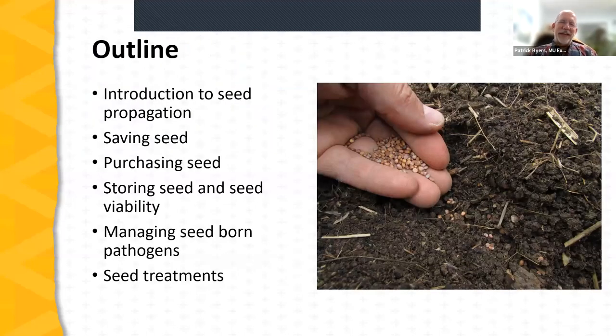Well, this is what I'd like to do tonight. Again, this is the first in a series of seed-related workshops. So we're going to have a brief introduction to seed propagation tonight. Then we'll talk about saving seed. Now, we've done entire workshops on just this topic. In fact, we have a recording on saving seed on the YouTube channel that Anna mentioned, and I've excerpted a couple of short videos from that workshop. And then we'll talk about other ways of obtaining seed, purchasing and otherwise obtaining seed.